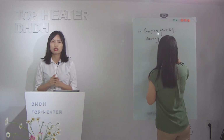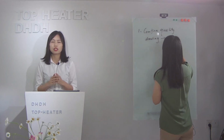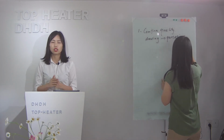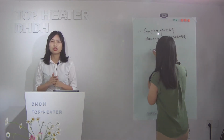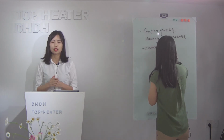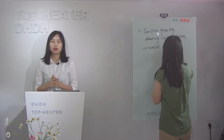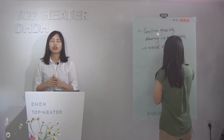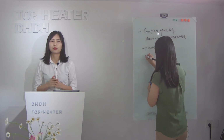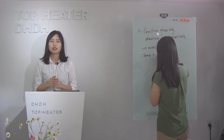For the open mold, the first step, you need to arrange the mold charge. Then we will open the mold and send free-of-charge samples for you to confirm the quality. If no mold is needed, we will send free-of-charge samples for you, and you can check them. Once the samples are approved, then we will make mass production for you.